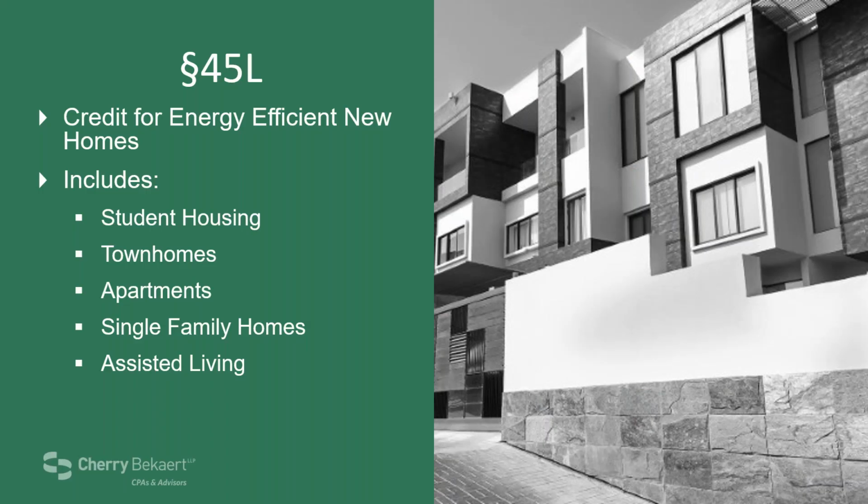Okay, on to the Section 45L credit. The Code Section 45L New Energy Efficient Home Credit provides a credit of up to $2,000 for each home or apartment that is substantially completed prior to December 31st of this year. This credit is available for apartments, townhomes, condos, single-family homes, assisted living facilities, and even student housing, as long as there are no more than 3 floors above ground.